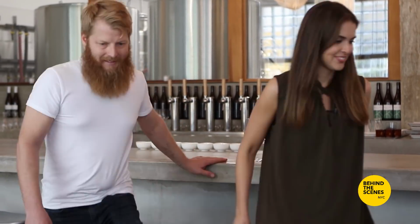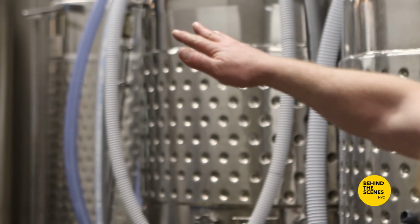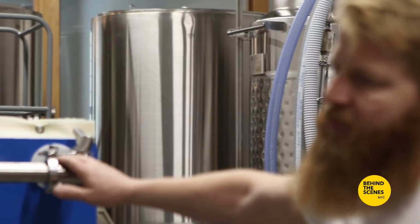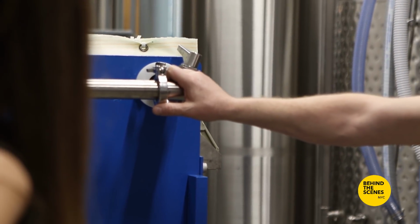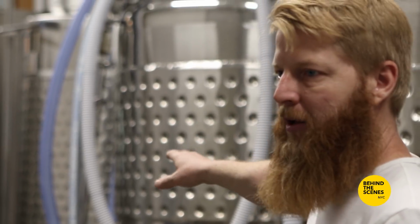Okay. This is where we ferment the sake. We have our big fermentation tanks back here. This is the press that we use to press the cloudy sake into clear sake, and then it gets stored here before we bottle it and open it on tap.